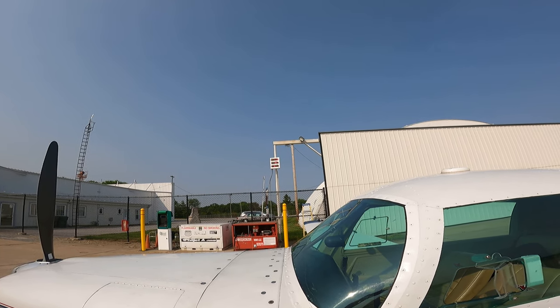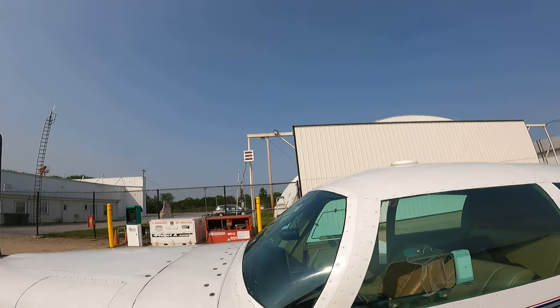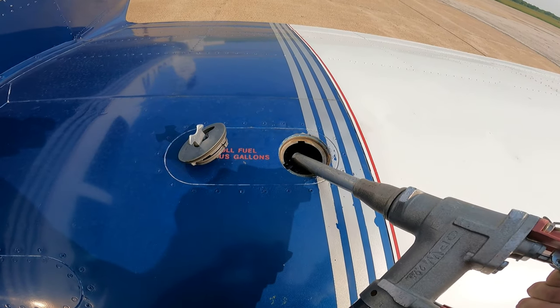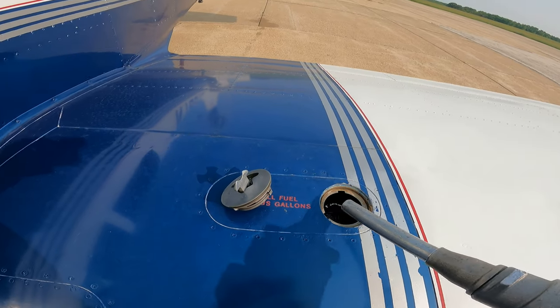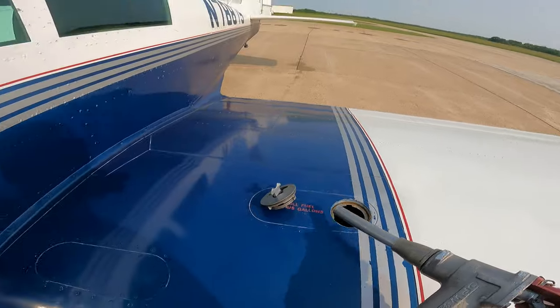Yep, it's gonna stop. 96, 97, 98. 20. $108. It's okay, take every drop I can get for $108. Get every drop. All right, there we go.